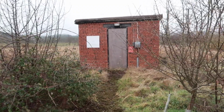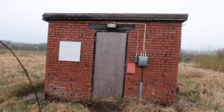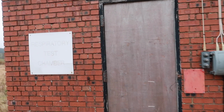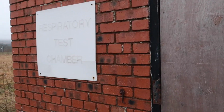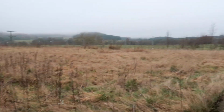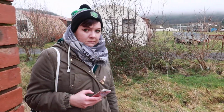So we've got this weird building here that is the respiratory test chamber. Oh, it looks a bit dodgy, doesn't it? Natalie was just saying this is where they would come and would fill it with gas, and then you would come in and test your gas mask and make sure it was okay. I mean, it doesn't sound very good to me, and I dare say there's going to be quite a few wee ghosts in there. What do you think, Natalie?